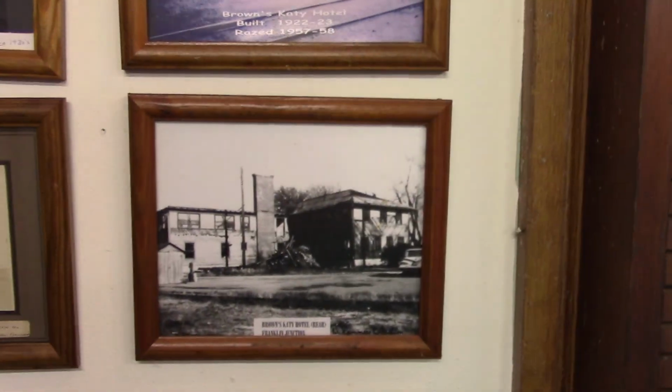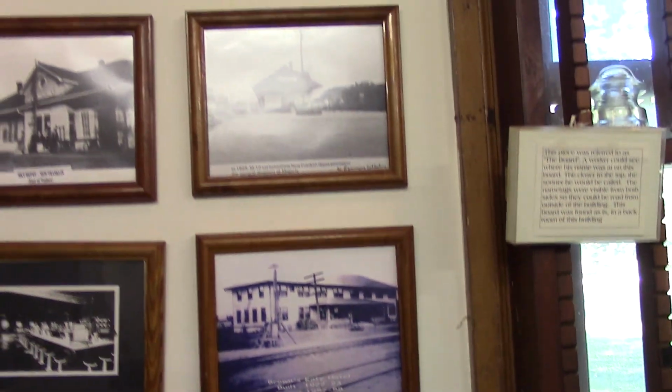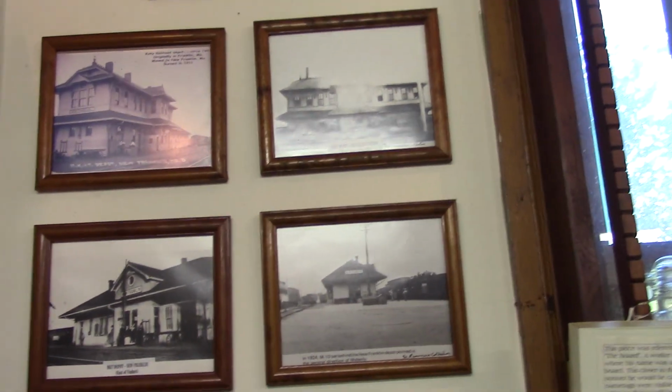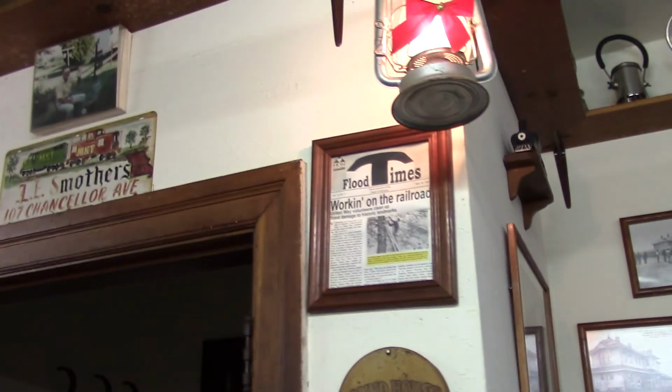You would have heard all the foot traffic that would have come through here. People getting their tickets, people getting their luggage, people meeting people that they haven't seen when the war was going on. The owner said his mom used to come around here and just wave to the soldiers that were on the trains as they went by. So much history with trains. It really is incredible.